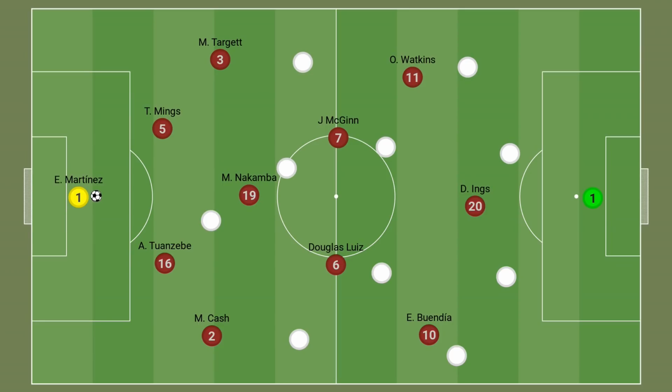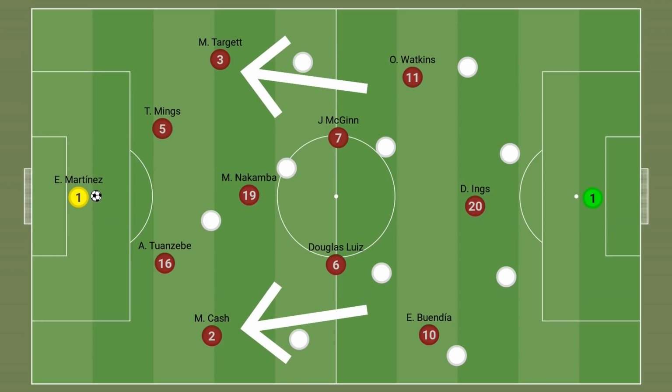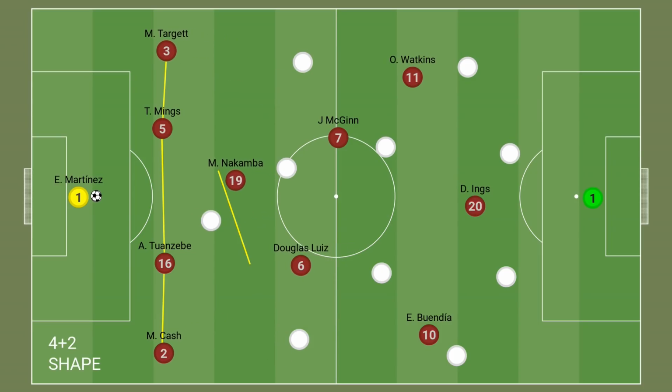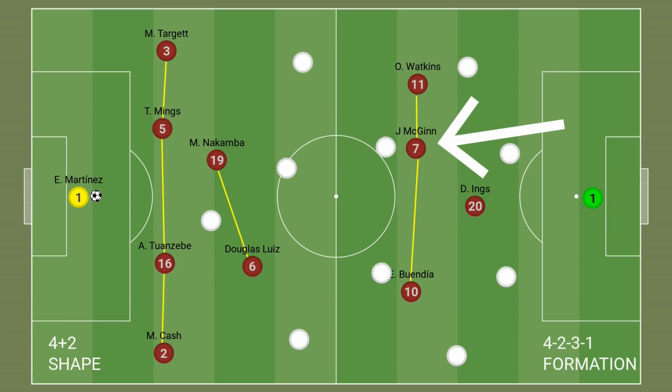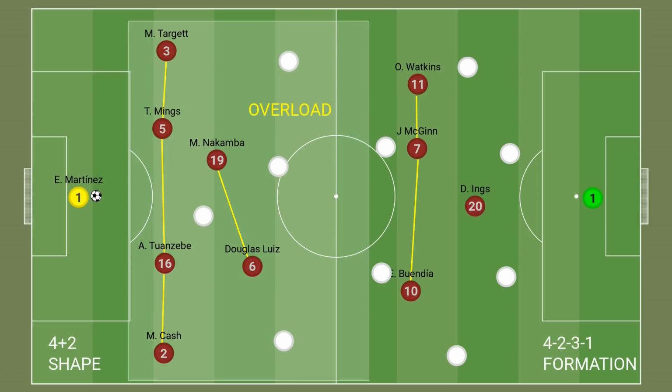Gerrard's setup can look more of a 4-2-3-1 when building out from goal kicks. The fullbacks are influential in all phases of play. During the build-up, they will drop deep to receive, with the two central midfielders doing the same, making a 4+2 shape. A central midfielder, typically the left-sided central midfielder, which could be McGinn for Aston Villa, would move slightly higher, giving the side more of a 4-2-3-1 shape.